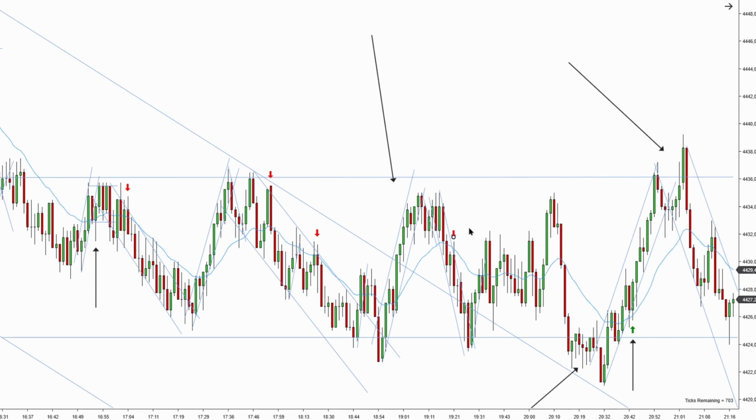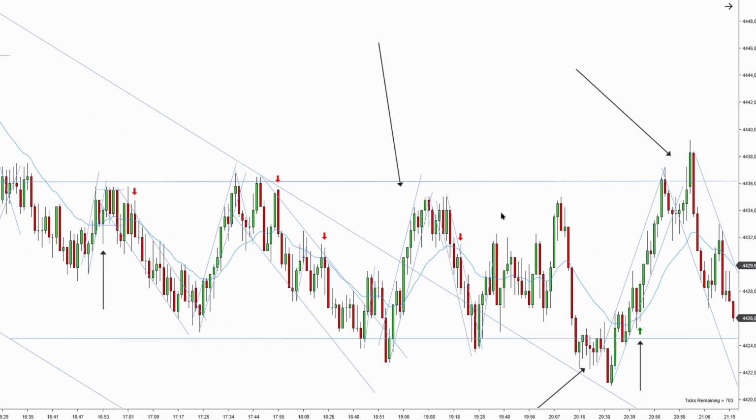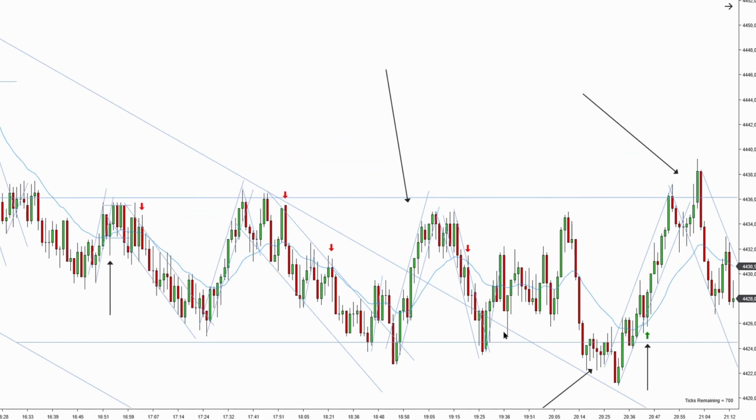I was probably a little bit too careful. Now watching back, this is a great entry. You expect price to push to the downside. The uptrend played out, and the overall bias remains bearish.